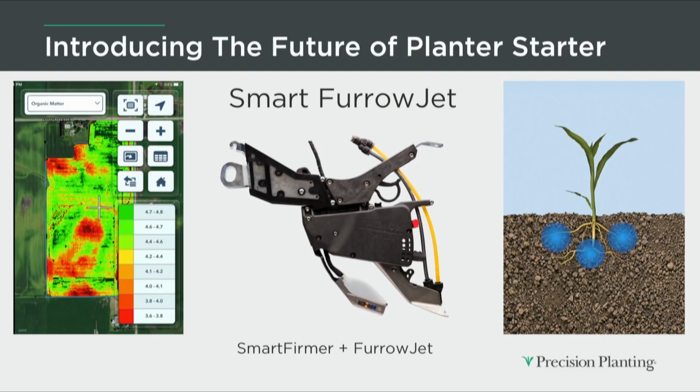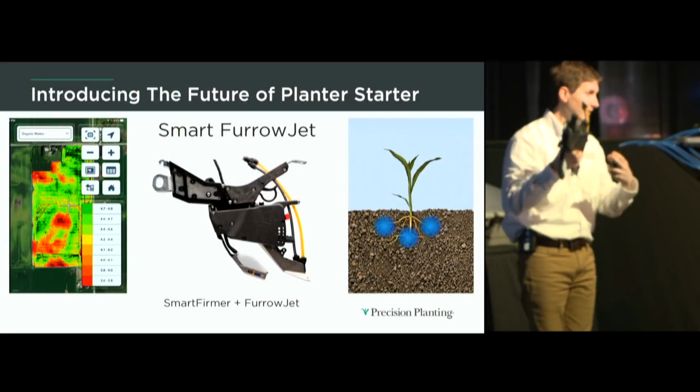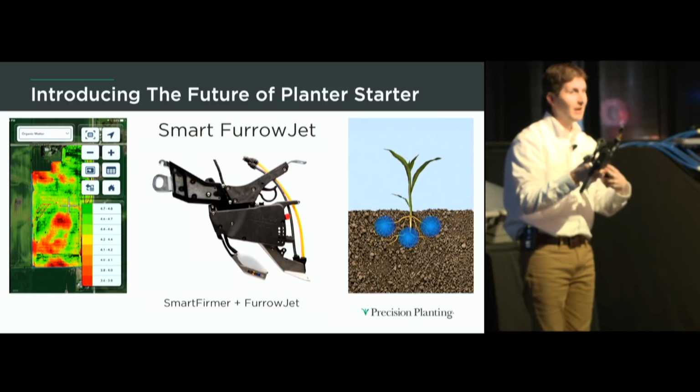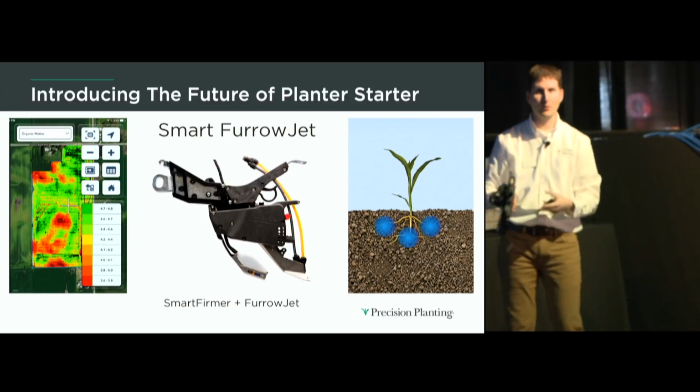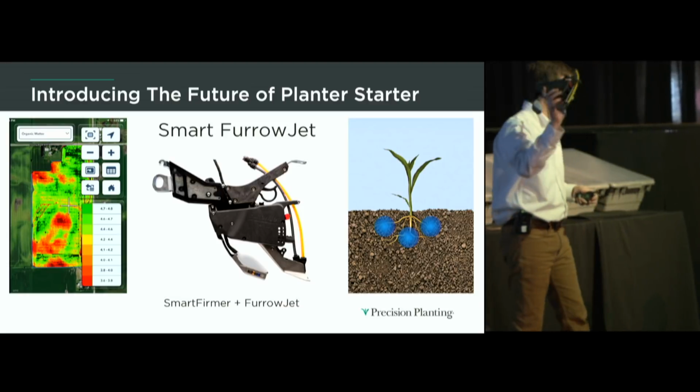So as you think about the two, it's not one or the other. Think about your nutrient program. If you're interested in investing in this technology, buy FurrowJet, right? And it will be SmartFirmer ready with the mini firmer. We're baking it this year. Hopefully we'll be selling it next year. That's our goal.